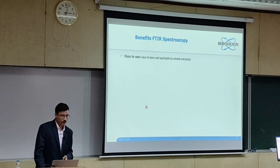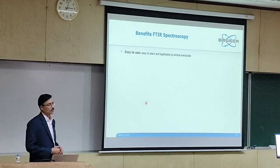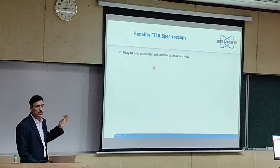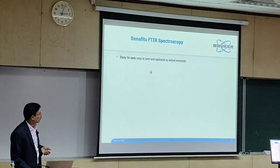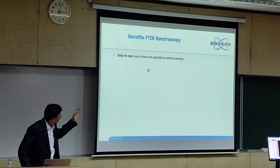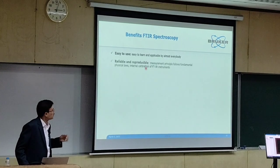What is the full form of DRIFT? DRIFT is diffuse reflectance infrared. So here, if you see the advantages or benefits of these techniques, it is very easy to use and applicable by almost everybody.